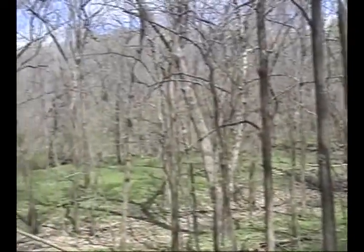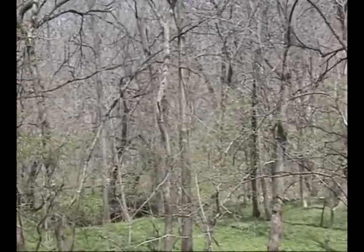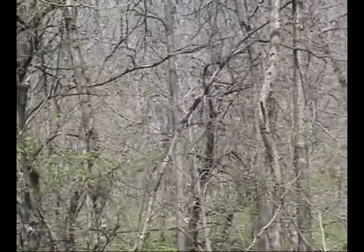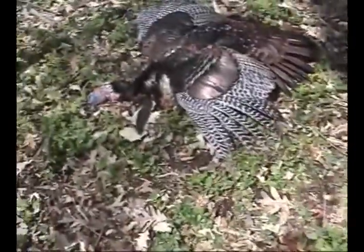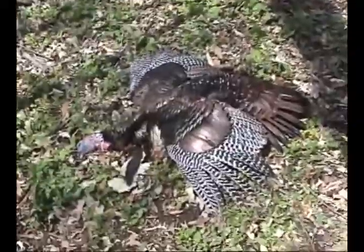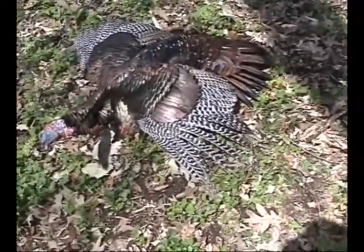I just want to give you a little view across the valley so you can see what the redbud looks like this time of year. It's just starting to come out. It's a gorgeous green Missouri day. It's got to be in the mid-60s, low 70s, but this is a bird of all birds. I mean, he is just gigantic. I will now measure him, and I will show you the other.